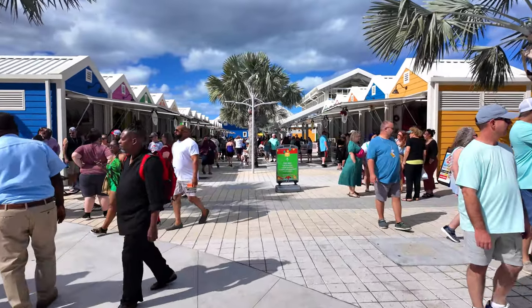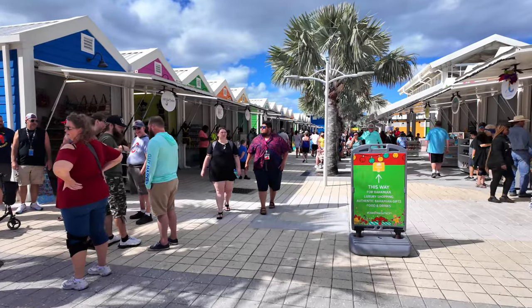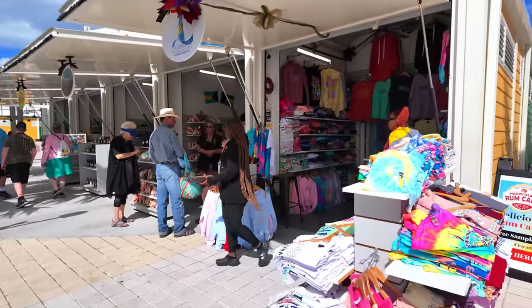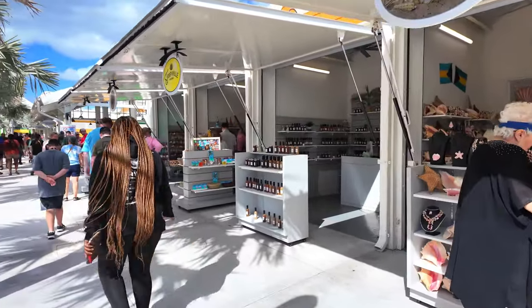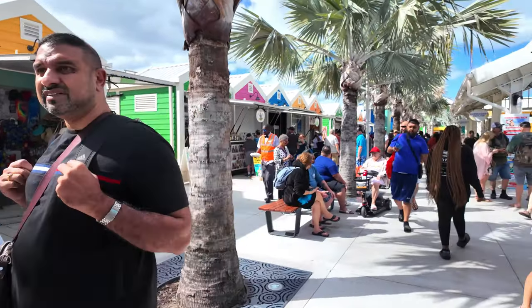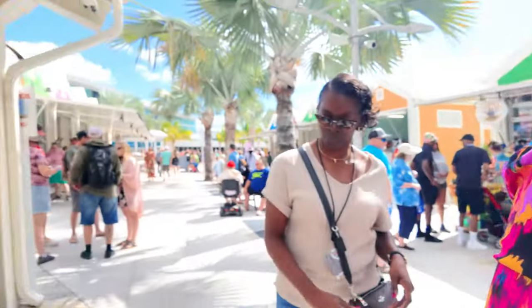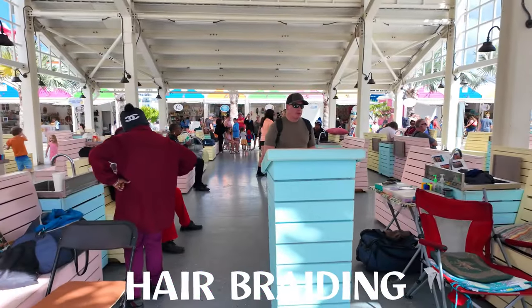And I see y'all, they have a lot more little small local vendors than what we normally would have in this area. Braiding area, if you would like to get your hair braided.